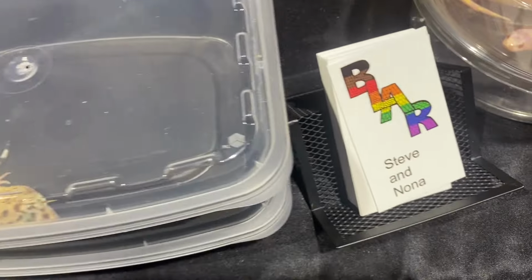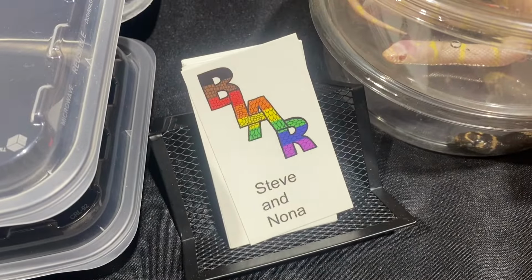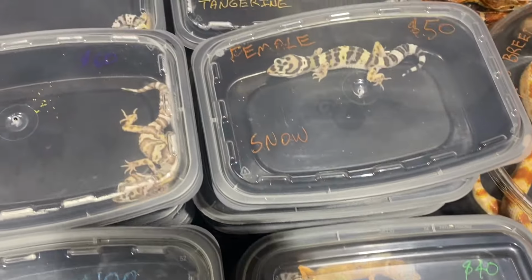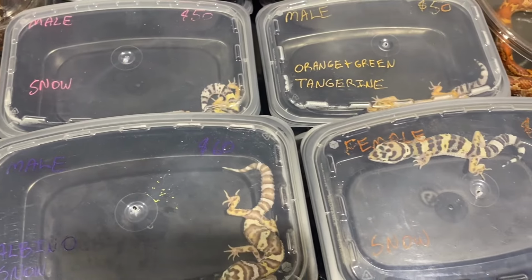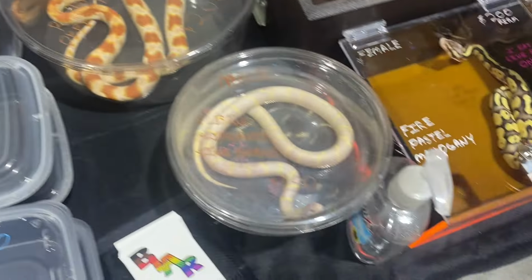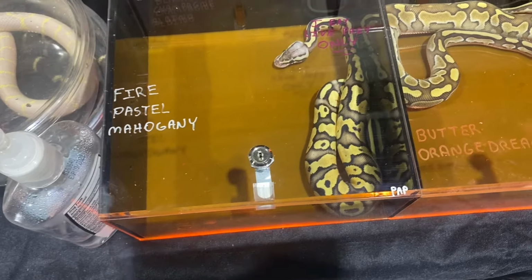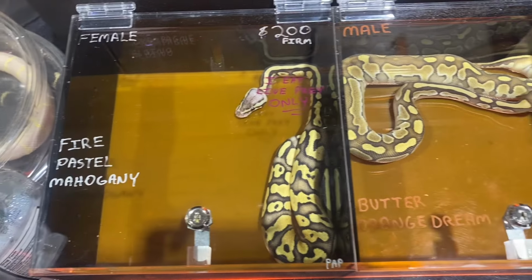That's what I think. Yeah, the pastel. That's what I think she's going to look like. What do you have? This is who we're looking at, by the way. Right here. You can move the cups around if you want. I have plenty of animals, just not plenty of food. Set that on your seat, don't sit on it.